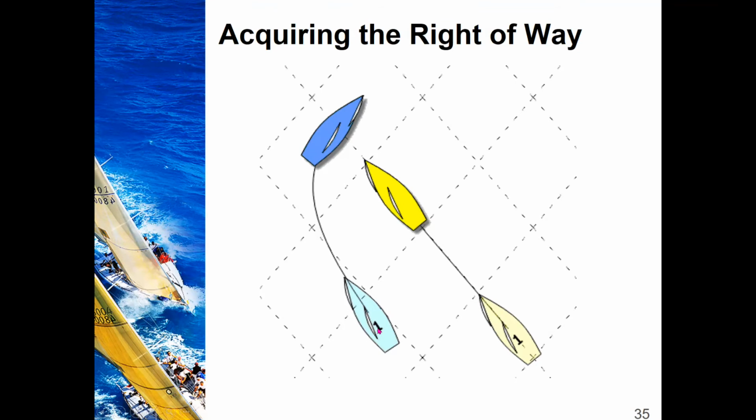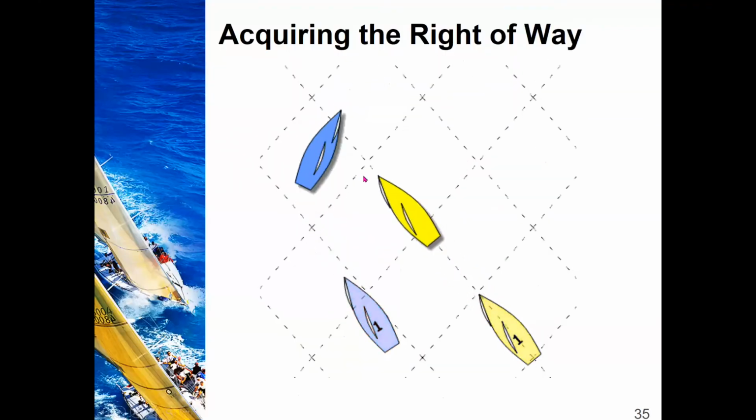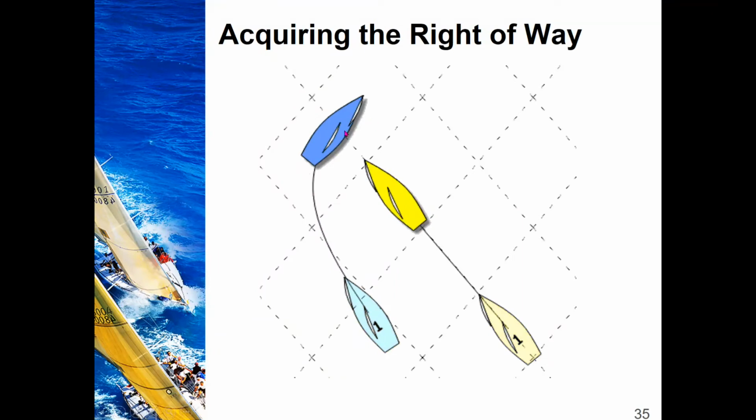Blue is the right-of-way boat here. But what does blue do? Changes course, to port. Who is right-of-way here? Yellow. But how did she gain the right-of-way? By the blue boat tacking. Absolutely. Very good. As a result of blue tacking onto port, yellow all of a sudden is right-of-way. Remember what the rule says? Unless she acquires the right of way because of the other boat's actions. And that's exactly what's happened there. She got the right of way because of blue. Blue is in a very bad spot here. At the very least, yellow will have to make an unseamanlike move to avoid, and then protest blue, and blue will be wrong all day long. So that's the nuance of Rule 15.